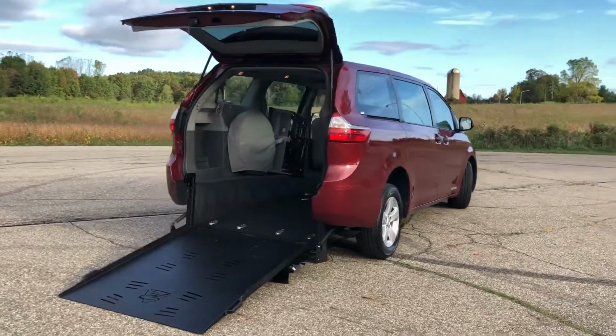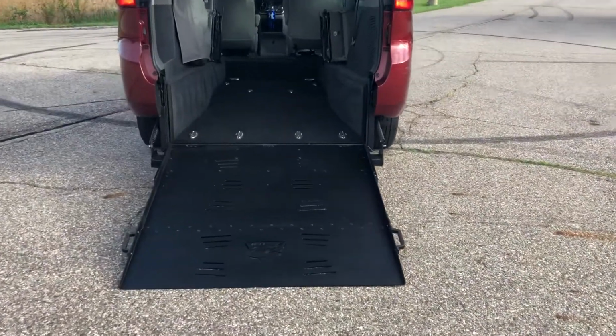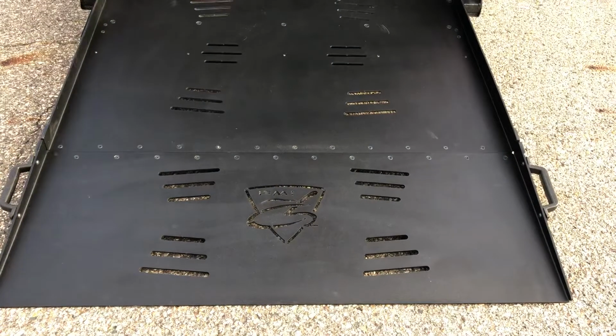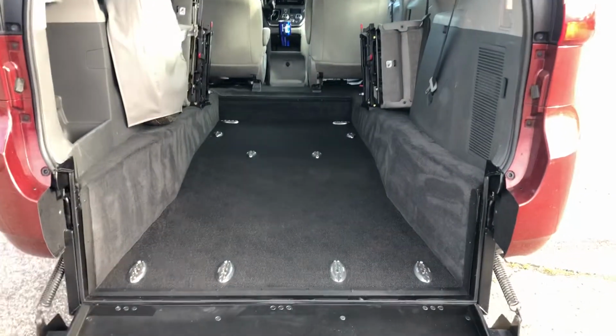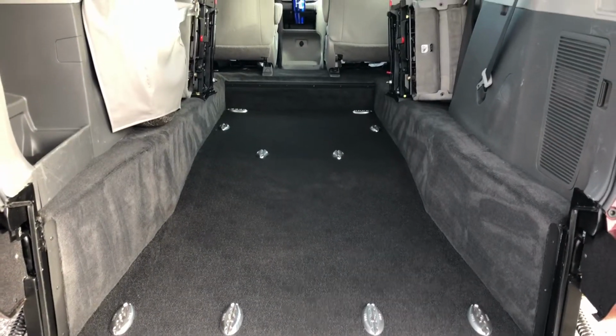You can fit 2 wheelchairs in it. Lots of room. Huge ramp, 48 inches. The largest in the industry. Freedom Motors USA, right here in Battle Creek, Michigan. We've been in business for over 30 years, and we're always progressing and improving and experimenting and testing new things.